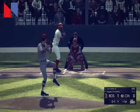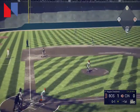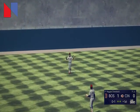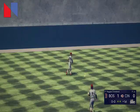The windup and the 0-1. Swing and a liner, but pretty much right at the left fielder as he takes it in for the second out.